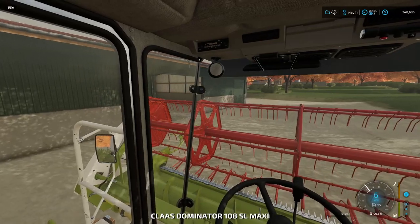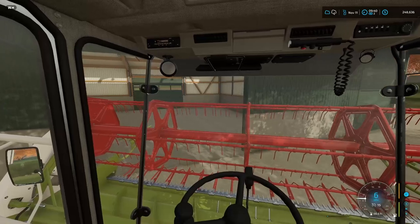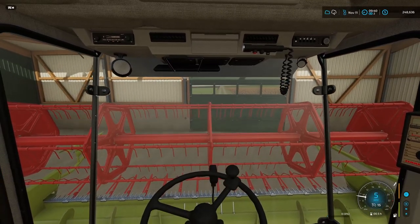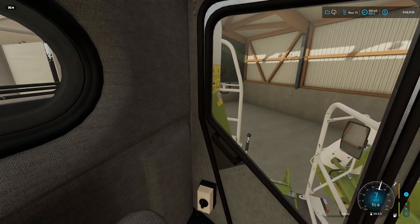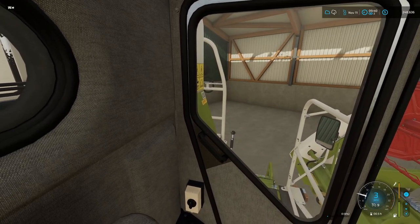We only have a small one. If I have to, I will leave the headers outside, but I really don't want to. So let's see, can we get in here? Yes, we can. Wonderful. And then just for easier access later on, let's just pull in the back. Just a little bit more.